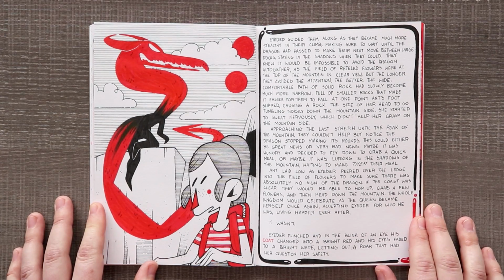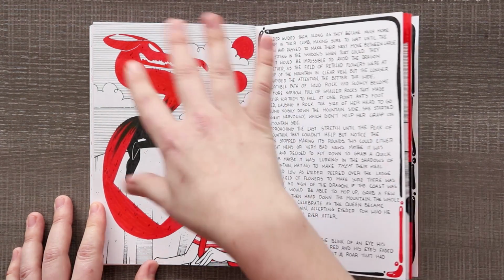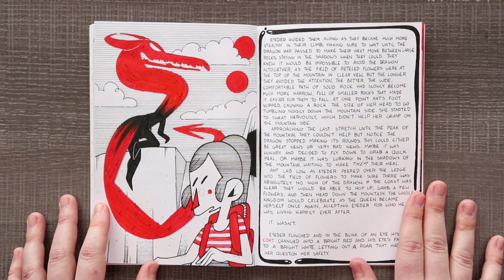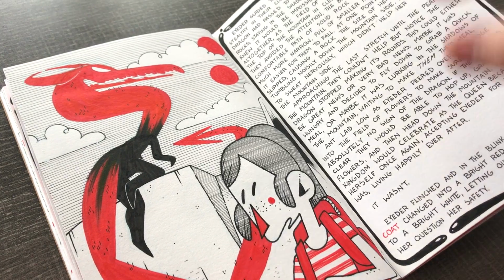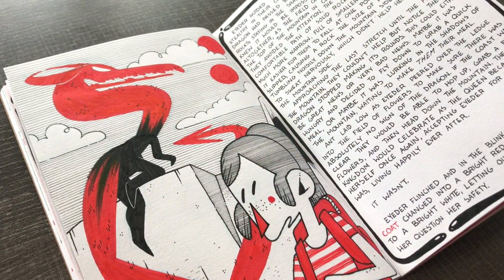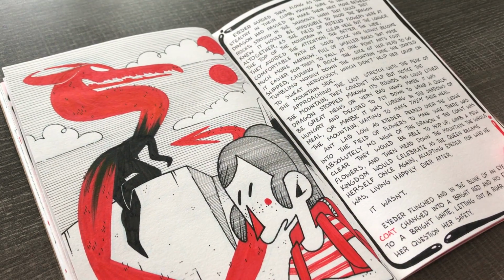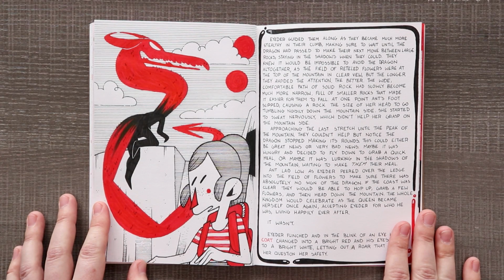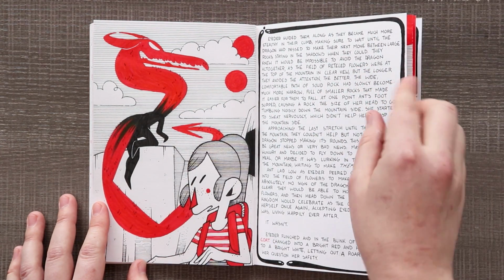Next up is Coat, and this is like a dog's fur coat or something. So we have Eider changing into a dragon, so his coat is going from black to red. I really like this piece. The only problem I have with it is that there's just not enough dark tones in it, so it's very light heavy, and there's not enough depth happening basically in this piece. But other than that, I do like it. I just wish I maybe pushed some darker tones.